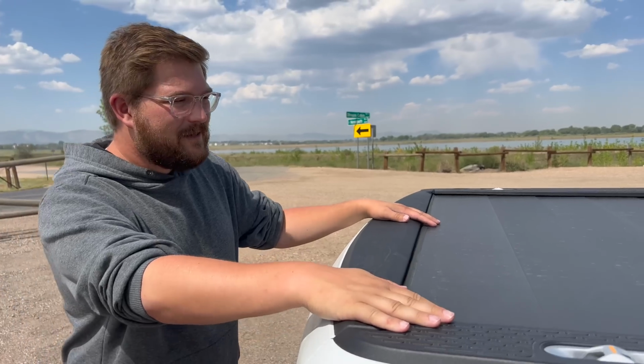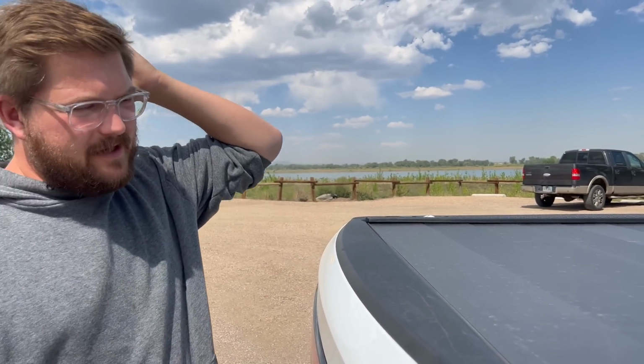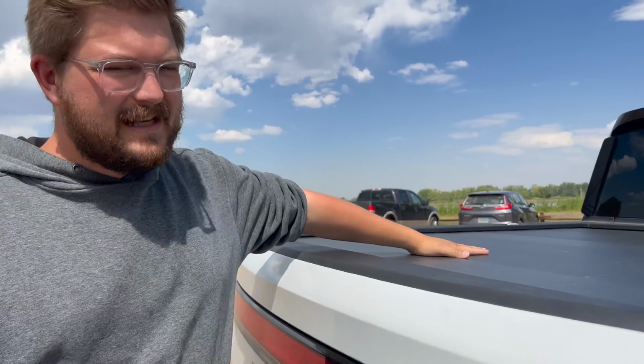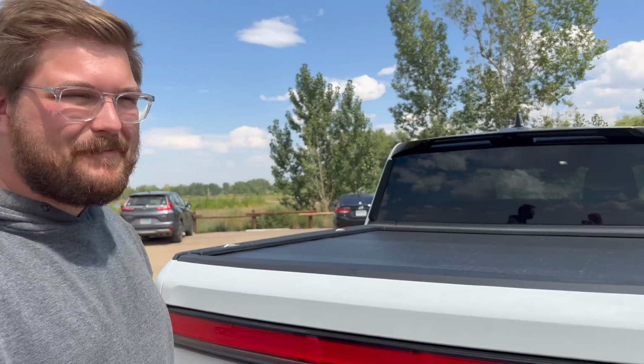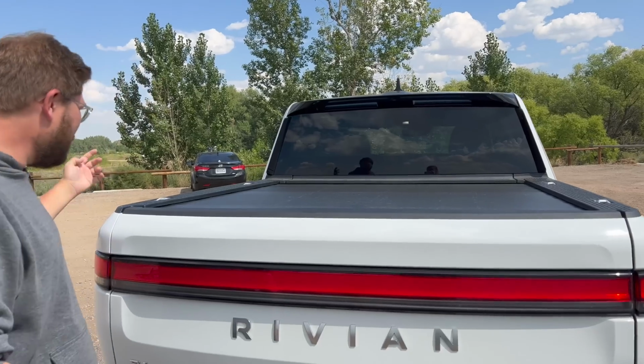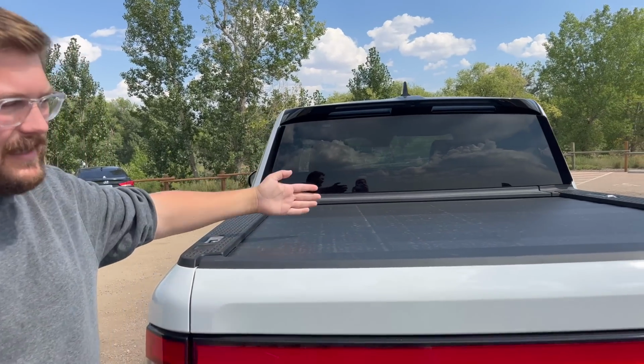Starting with the first problem we've had with our truck, and I think every Rivian R1T owner is pretty much having it, this tonneau cover. Really good idea on paper, really crappy in practice. What you have is this little button here, and this tonneau cover is supposed to retract and then come back out.